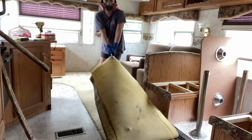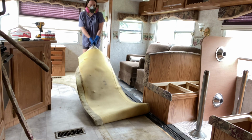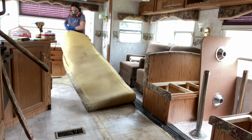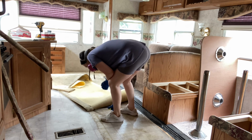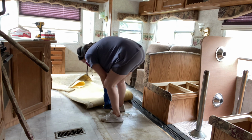But yeah, this strip got a little bit easier to pull. But I will say, once the strip is too long to pull and you run out of room, you might have to cut the carpet. That way you have more space to pull at. And again, I think gloves are a must for this.